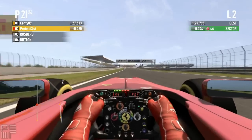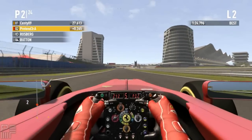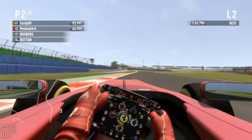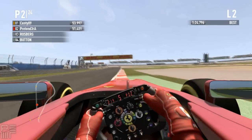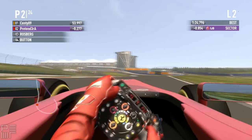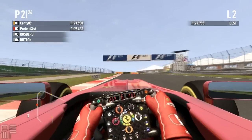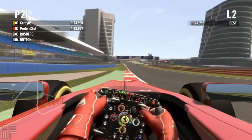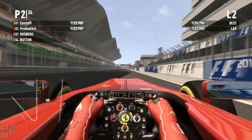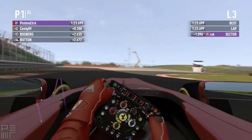Alright, zipping down the main straight, the back straight. Got my eyes on the times. This middle sector. Nice middle sector. Thank you. We crossed the line in 1 minute 23.6. There you go. Knocks almost 2 tenths off Centy's time.